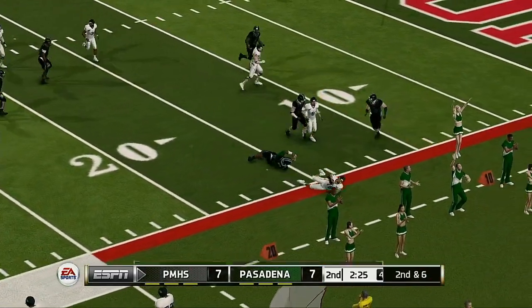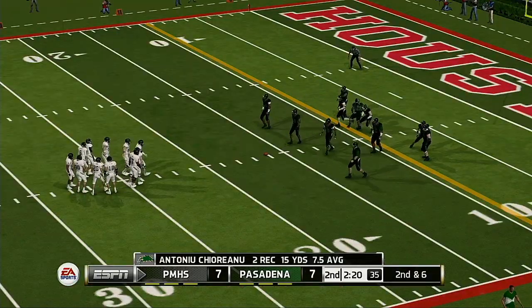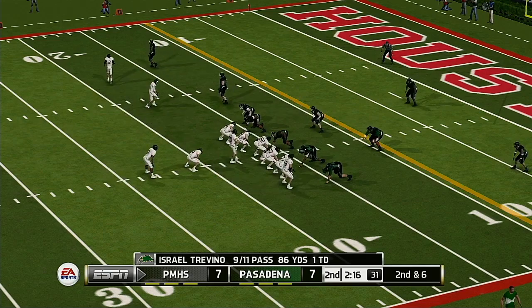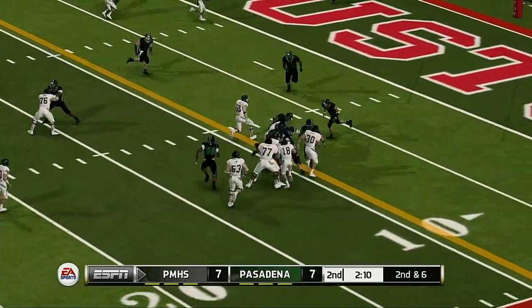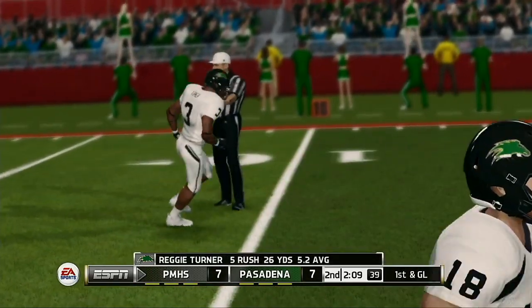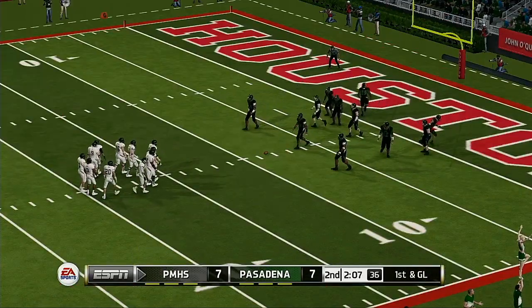Excellent open field tackle. Simpson makes the tackle at the 16-yard line. That makes it 7-6. He gets out to about the 8. First down, and they've got their eyes on that goal line.